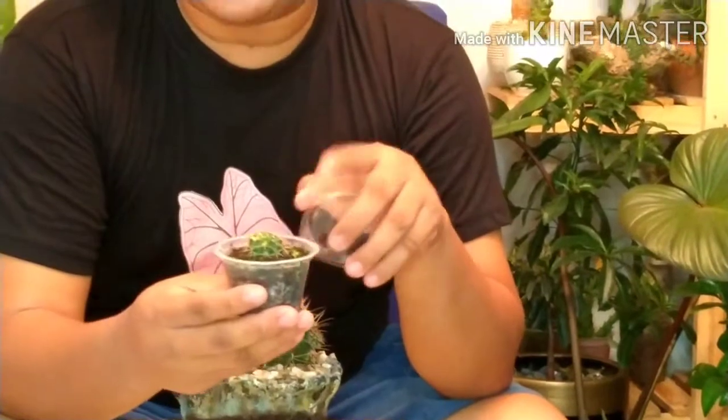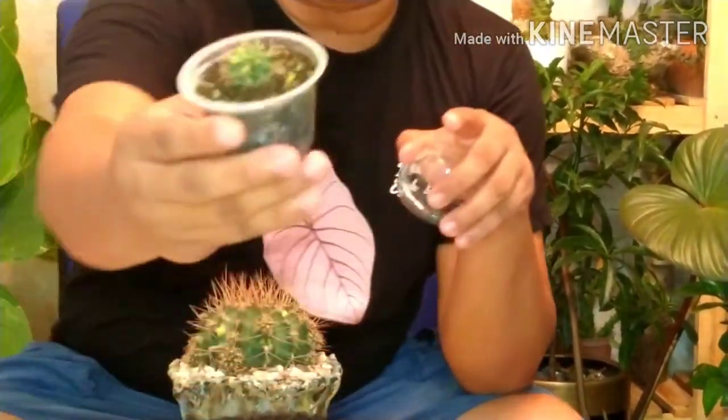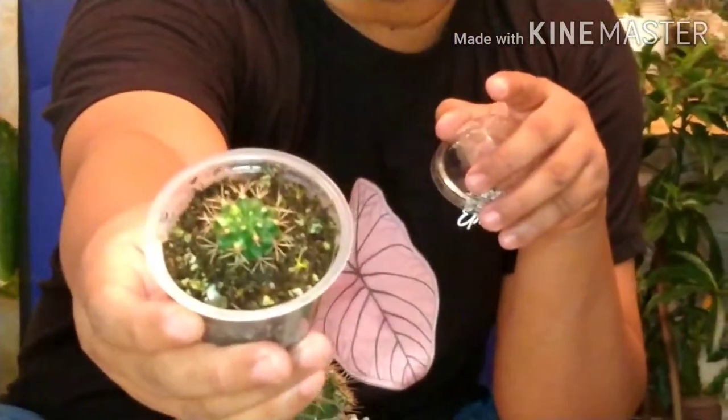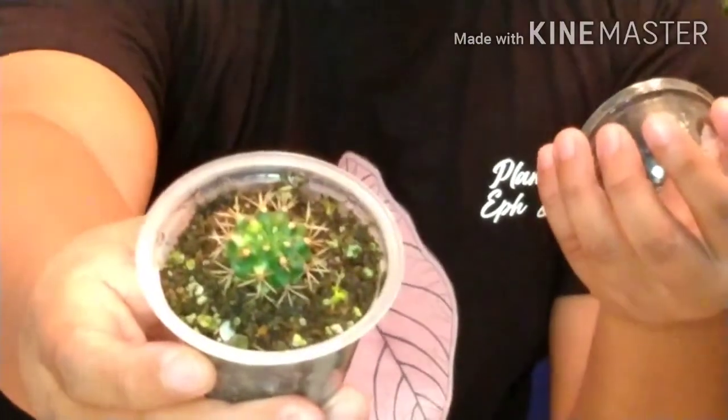So I used the same soil medium here. Nag-add lamang ako ng lava rock para ma-prohibit naman natin yung pagdami ng mga ibang insekto. Okay. So if you're able to notice, meron na siyang magandang variegations. So ma-observe na natin yung pag-yellow ng ating cat's eye. Okay?